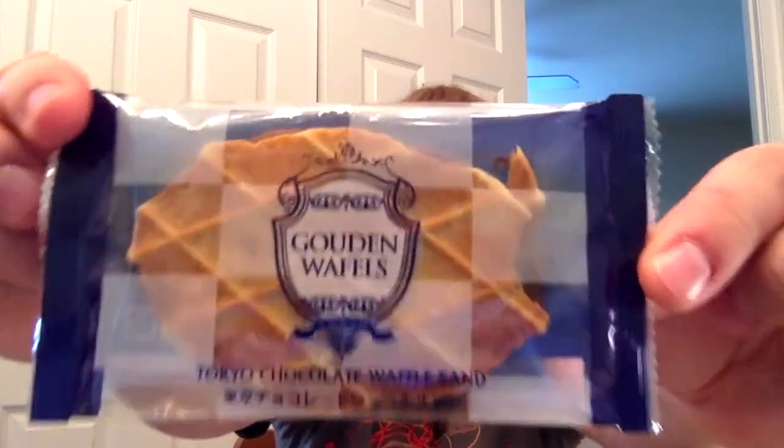Okay, Gudeg waffle. This is one of the Tokyo ones. You're not gonna be able to read anything on that. Well, there isn't anything written on it. So it says Tokyo chocolate waffle sand. I don't understand the sand, but oh, sandwich. Okay, short for sandwich. Gudeg waffles. These milk chocolate covered waffle sandwich cookies are a huge hit in Tokyo and were inspired by a treat from the Netherlands. Gudeg waffles is Dutch for golden waffles. That makes sense. And since waffle snacks originated in the town of Gouda, Netherlands, this snack is cleverly named Gudeg waffles. Yeah, that's really clever, but I'd say more aptly named, not cleverly named.